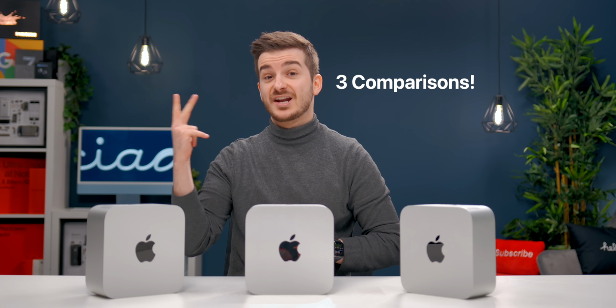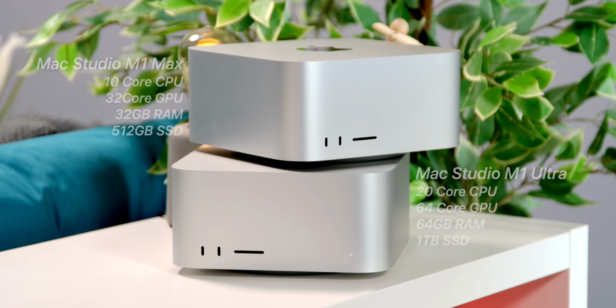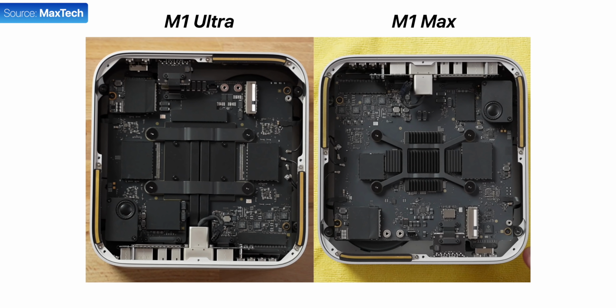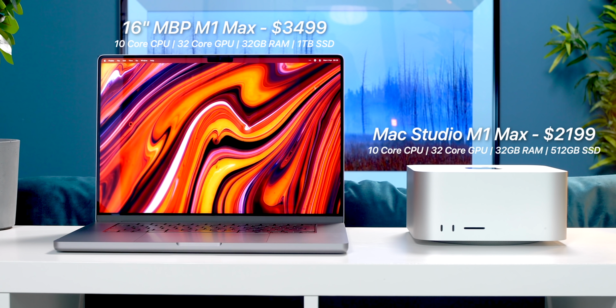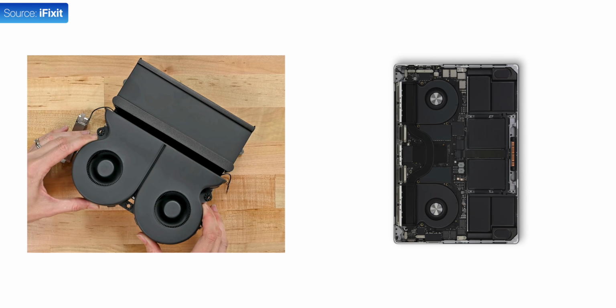And there are three comparisons that I want to make here. The first one being against the 64-core M1 Ultra model. I'm curious to see if we get double the scaling with double the specs, and I'm also curious to see if that copper cooling system in the M1 Ultra would give us any better thermals. 2, versus the same spec 32-core M1 Max MacBook Pro to see if we get better performance from the Mac Studio with its improved cooling system.